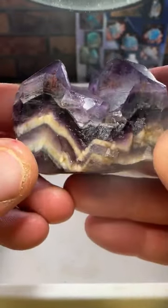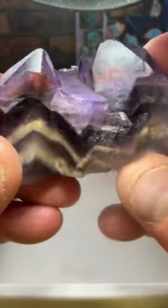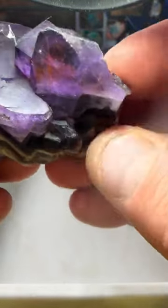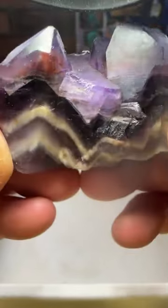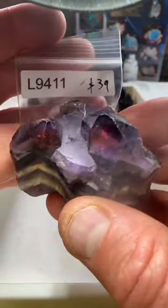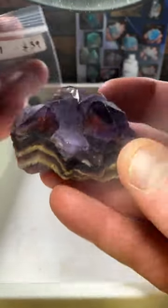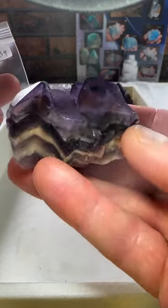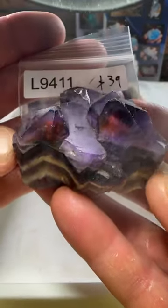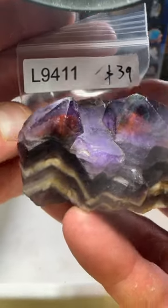It's portal amethyst, chevron amethysts with hematite phantoms like the slices that I've been showing that I had cut from that old material from the 1980s, and they went and found some more recently. Here, look, it's a little different. It's like a frog. This is $39. This is the size here. It's a Muppet. That's right. You can buy the Muppet for $39.